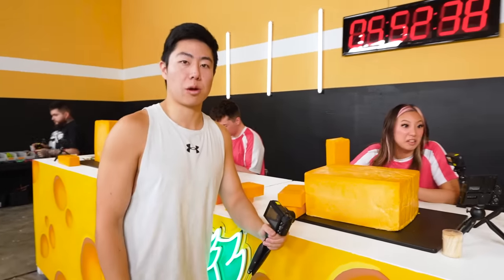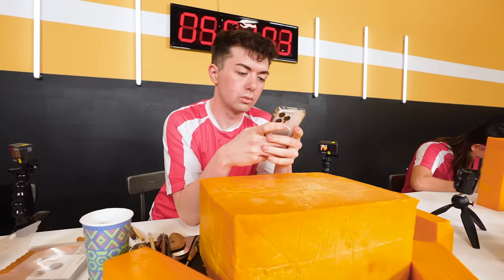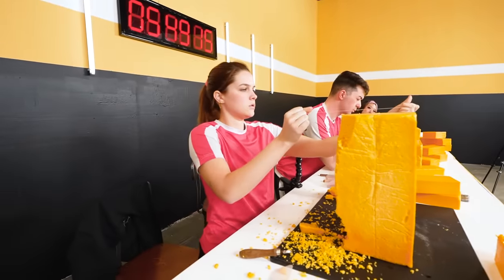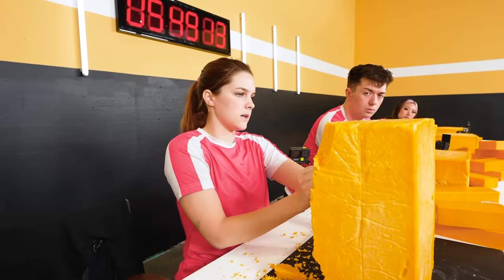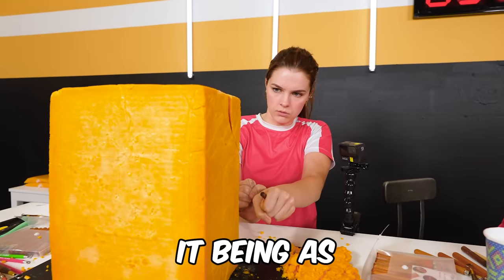Michelle, do you know what you're gonna make? I don't know, I wanna do an animal though. For all of you viewers watching that wanna do this, while some of the artists were struggling, some got straight to work. Right now, I'm just trying to take away as much excess of this cheese. This is the best way to do it without it being as crumbly.